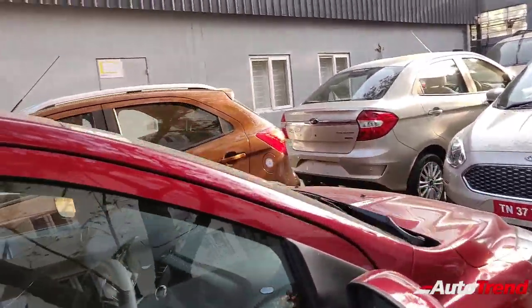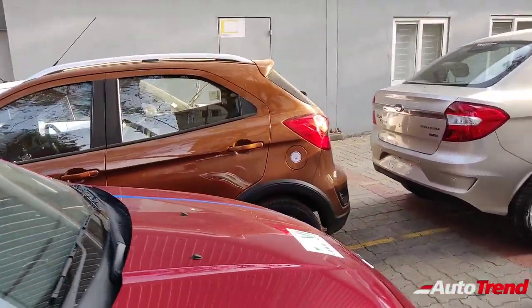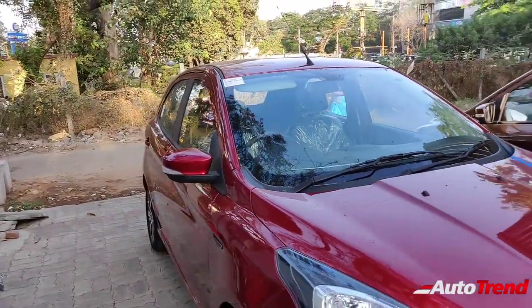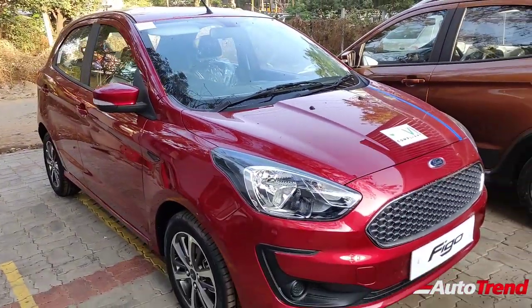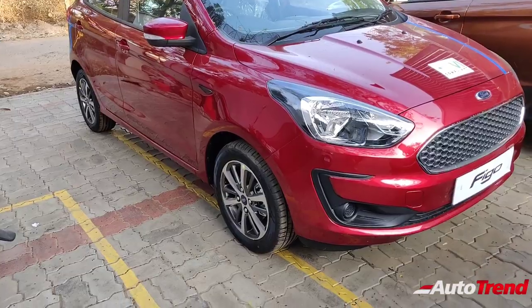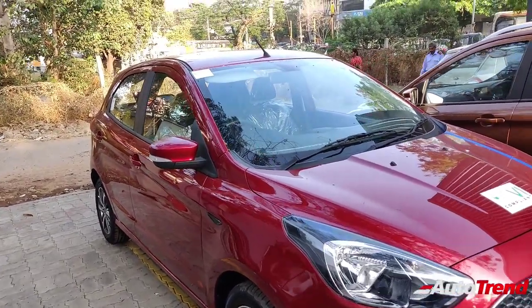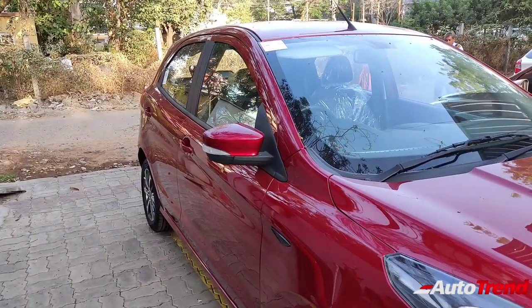So that's all about the exteriors. No sort of other changes on the exteriors to indicate whether this is a BS4 or a BS6 Ford Figo. You just have to look for that alloy wheel design. So let's just get inside this car to check out what the differences are when it comes to the features and overall comfort.